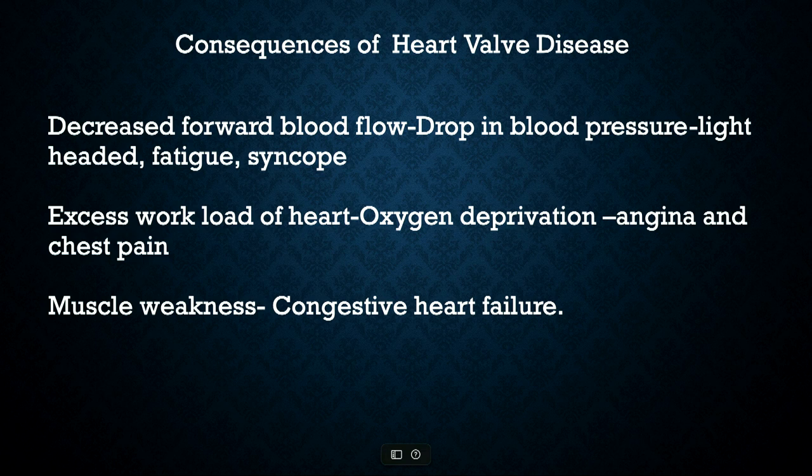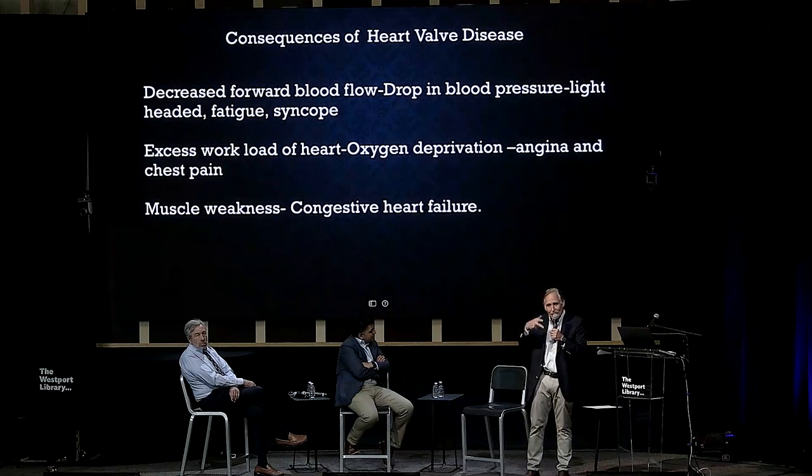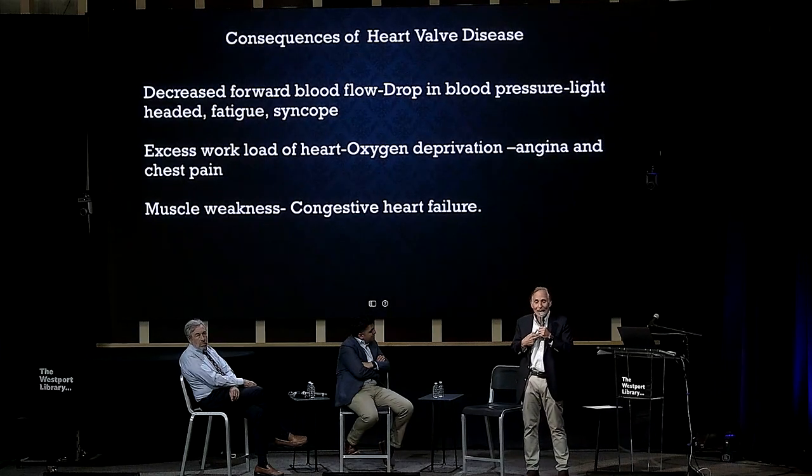Then the other things, the heart has to use a lot of energy. It's working much harder than it was programmed to do. Heart was supposed to have these valves just flipping open, and it's struggling now to open and close. So what happens is the heart muscle begins to use more oxygen, and sometimes it'll actually require more oxygen when it's exercising than it can actually get from its own arteries. And you can get chest pain. We talked about that the first lecture. You can get angina and discomfort in your chest.